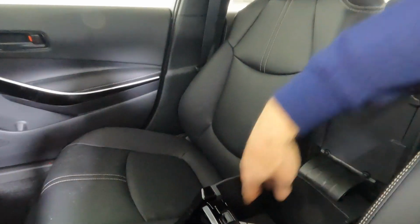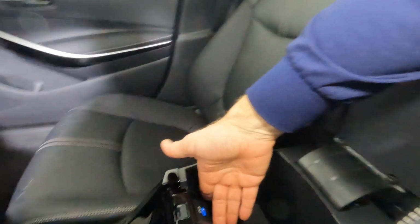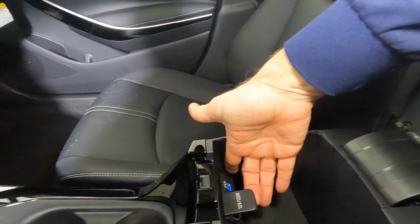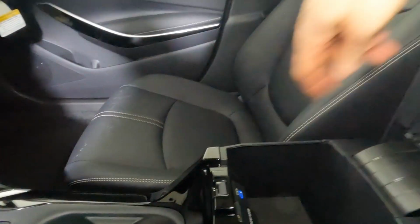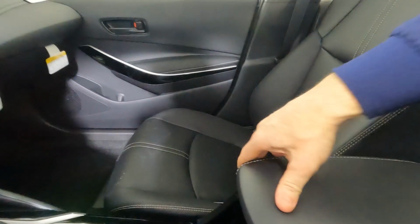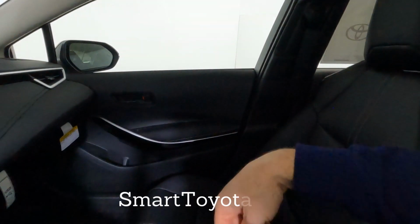And then under here, kind of a small storage cubby, but there's also a 12-volt power point and then a USB-C. You can see it's backlit right there, kind of a pale blue. So Toyota uses pale blue lighting throughout their cars.